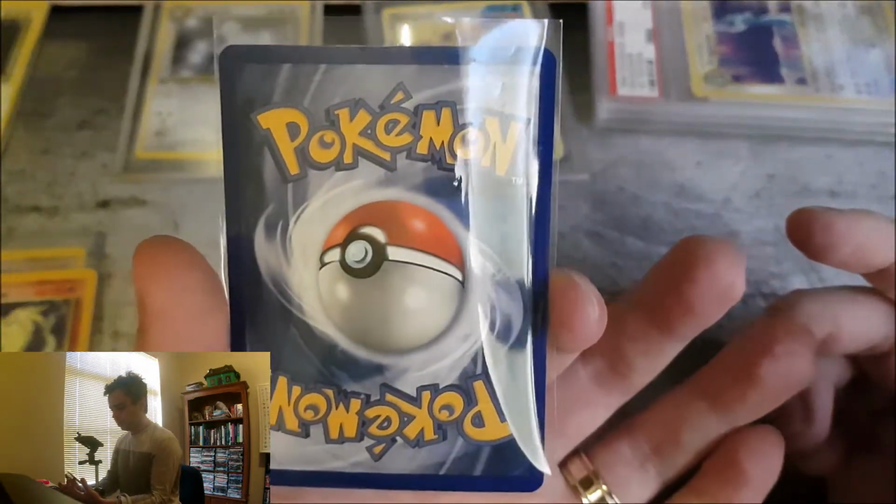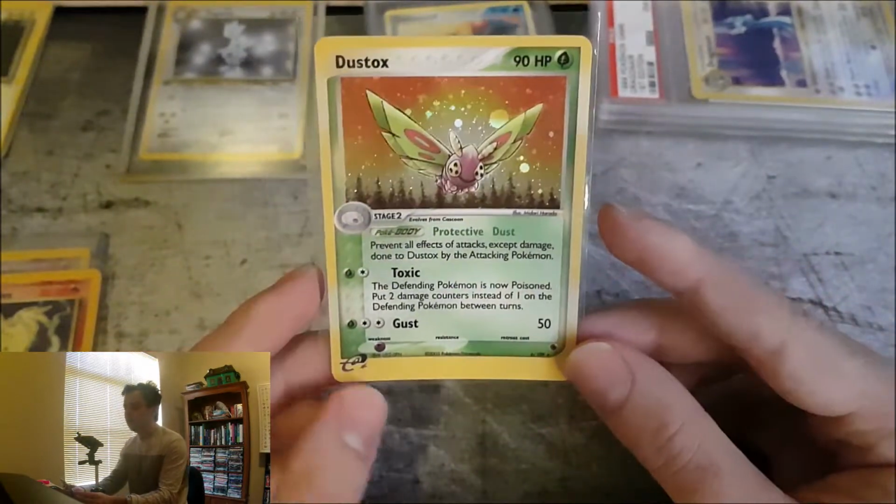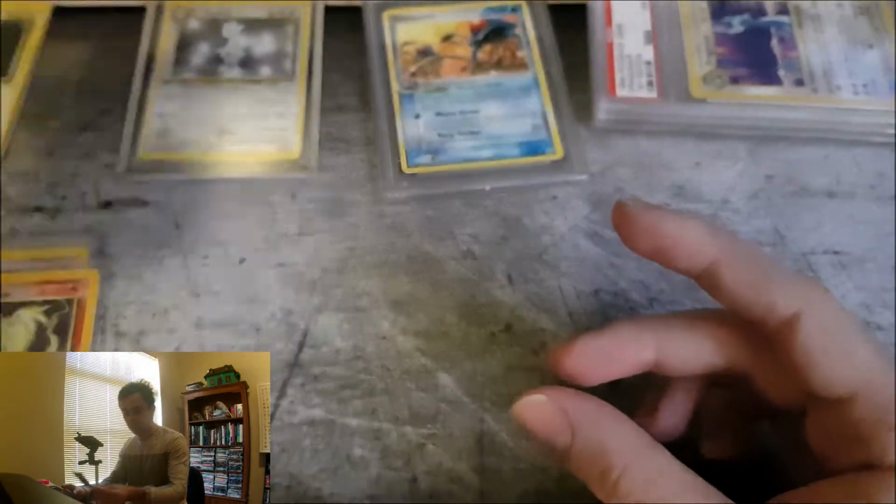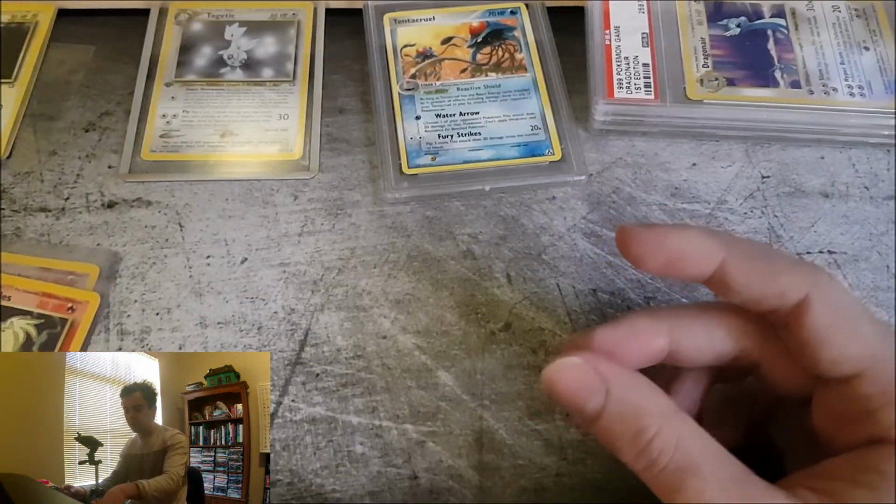Another beautiful condition card. I just like picking up these cards when I find them for the right price and good condition. You know, I'm not going to pay top dollar, but if I can find them for a reasonable price, they're great to pick up.